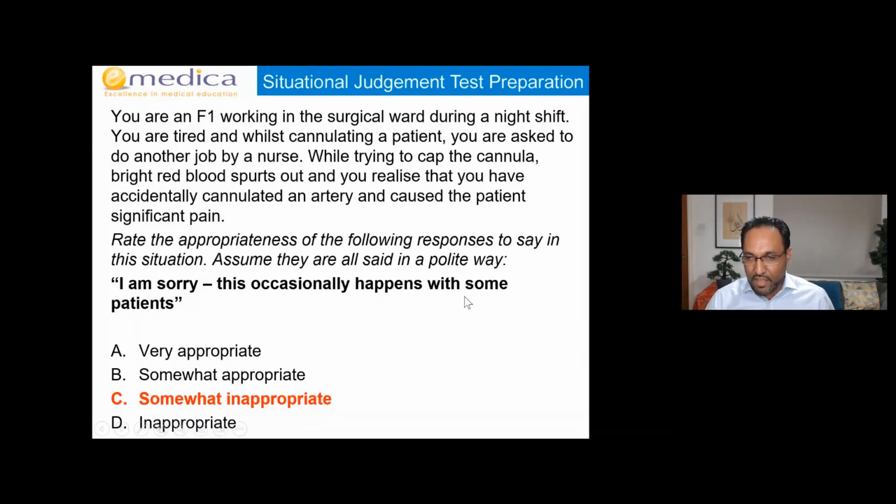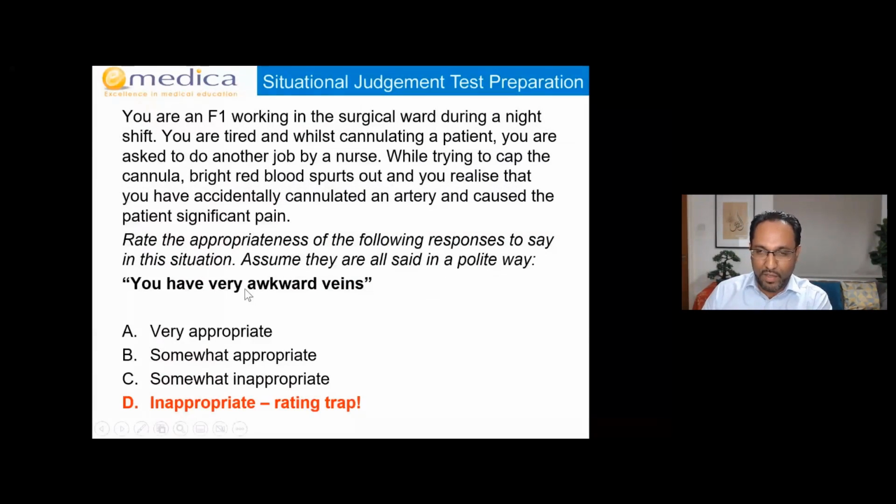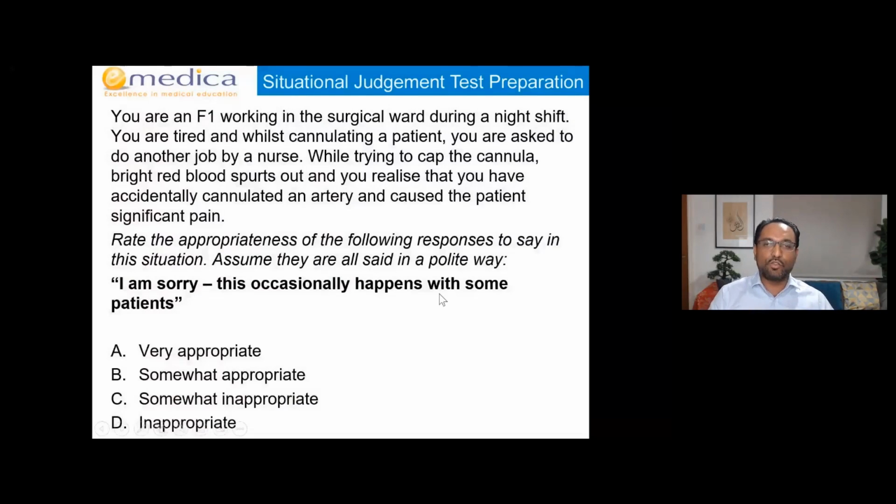So it's actually not taking ownership for it, not owning up to that it's to do with you. It's almost putting it on some patients. So like some patients like you, it's not as bad as this one. We're actually saying you have awkward veins, but you see how it's alluding that it's to do with the patient rather than to do with you. Okay, and that it's just happened rather than you've made a mistake.